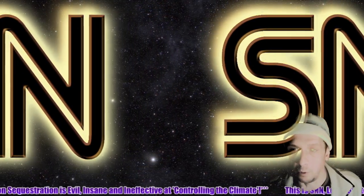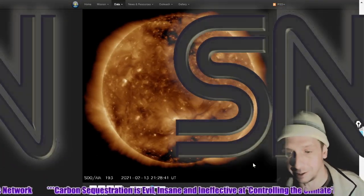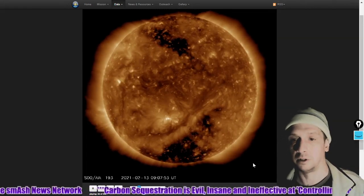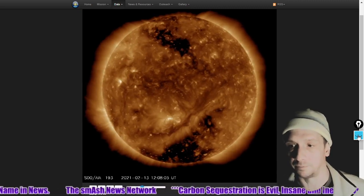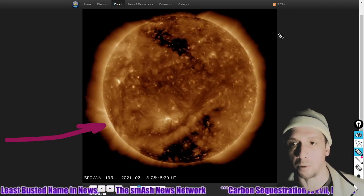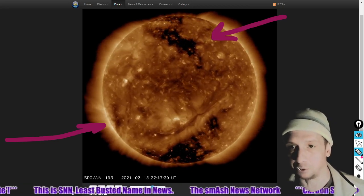And global cooling? First thing we'll do is talk about how the Smash News Network is the least busted name in news, while looking at some images of the sun in 193 angstroms. Major coronal holes in effect. One rising over here. More importantly, this one up here, we can expect a coronal hole wind stream from that in about 2 days.